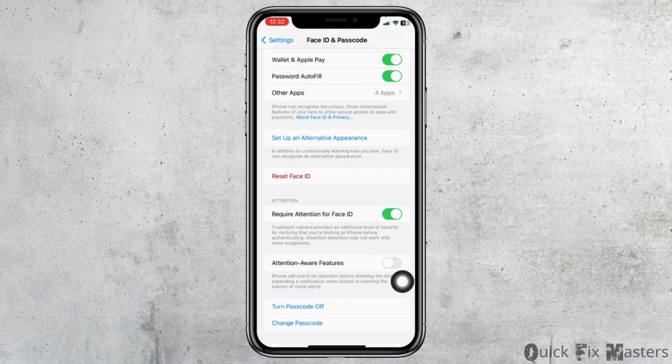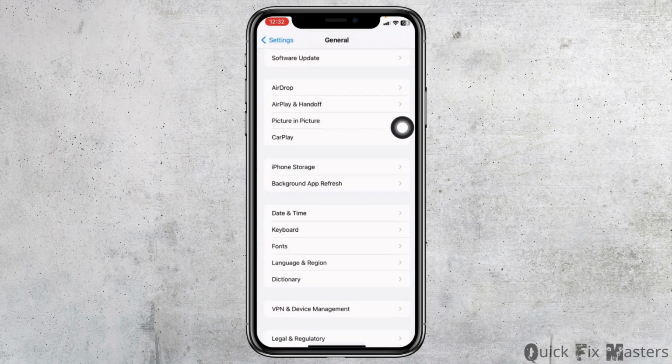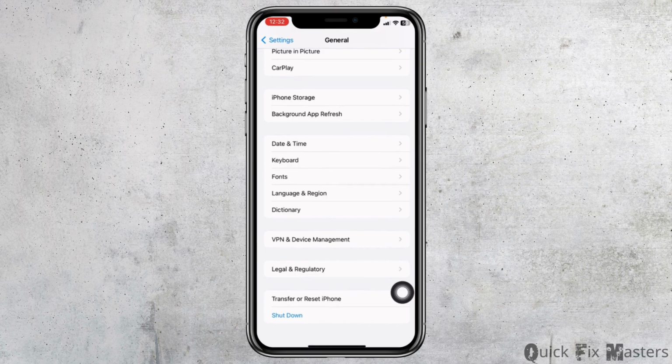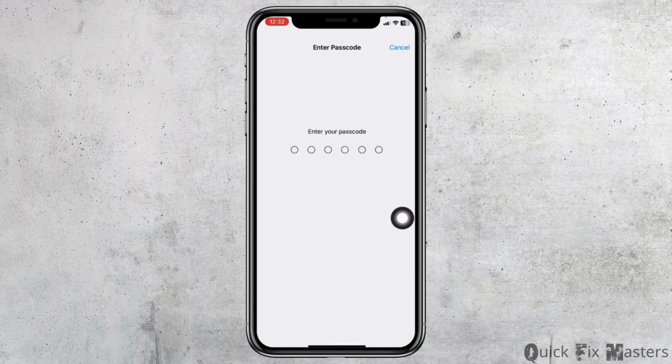Now heading towards the very last solution, go to the main page of settings. Open the option General, scroll all the way down, click on Transfer or Reset iPhone, click on Reset All Settings. Now enter your passcode over here and continue with the process.